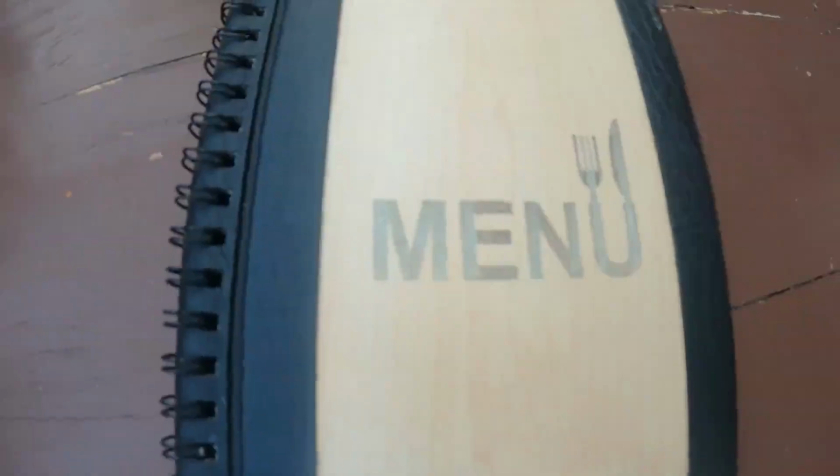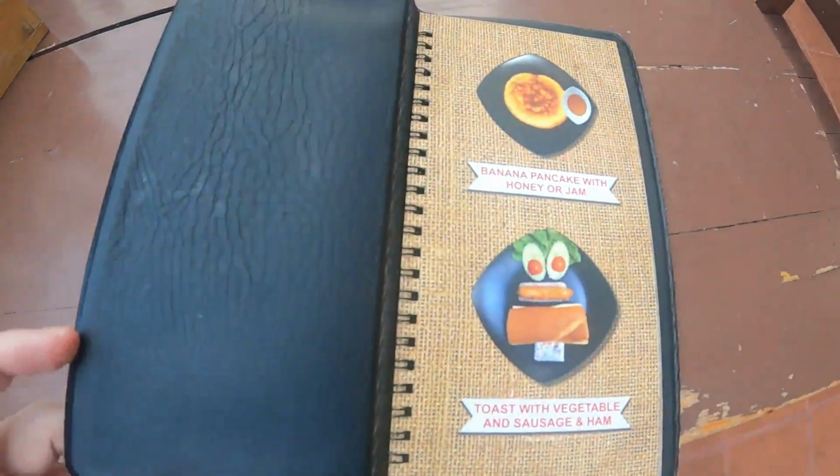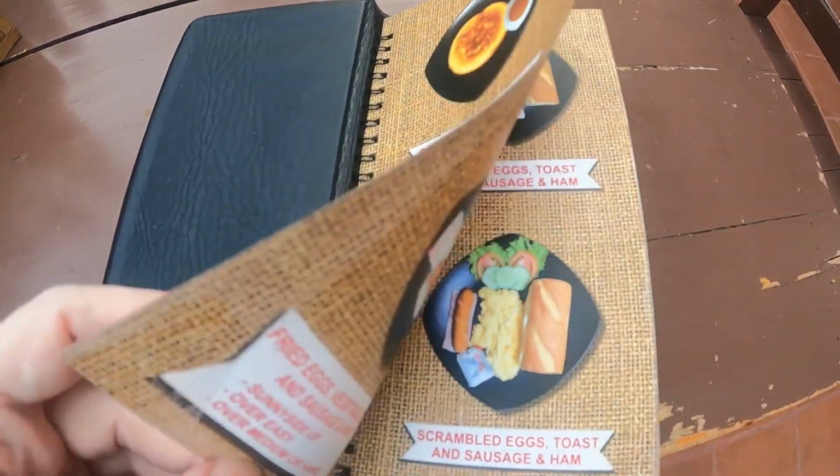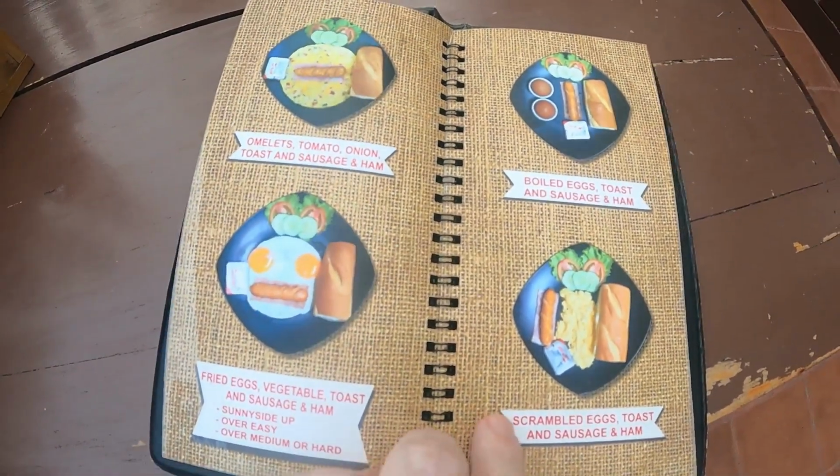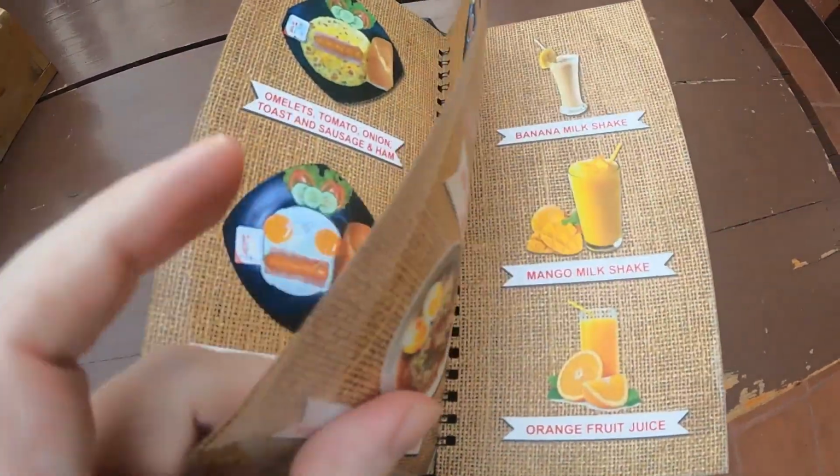But if you stay in the main building, you're probably going to wake up every morning to a bunch of vacationers and tourists eating outside of your room. The hotel comes with a complimentary breakfast every day. And we're not talking like your normal hotel complimentary intercontinental breakfast. They give you a full menu and there's a bunch of different items to choose from.